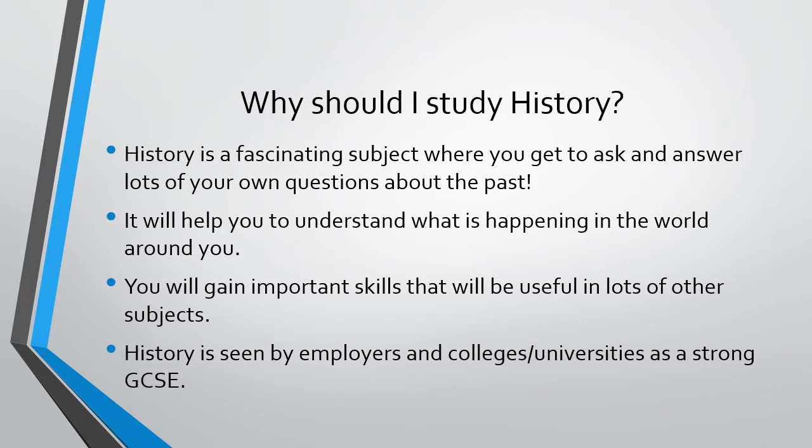You will gain a deeper understanding of the world around you and explain what is happening in the news. History is also a subject which will help you with many other subjects by giving you many transferable skills. In terms of long-term prospects, history is seen by colleges and universities as a very strong subject and will open doors for you in the future.